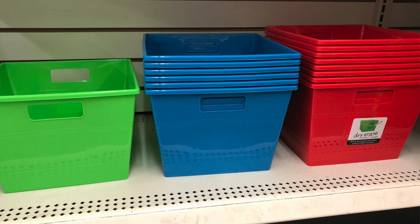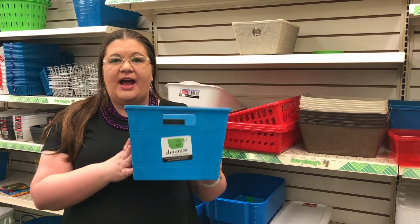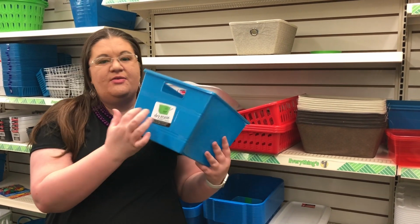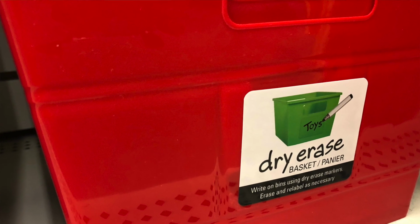All right, so this is a great idea for storing things like toys and other items, and it even says on here you can write directly on it with dry erase. So that's a pretty cool built-in labeling system.